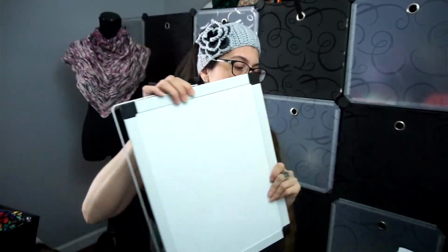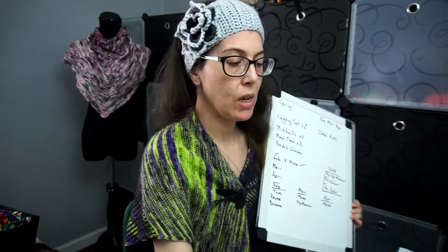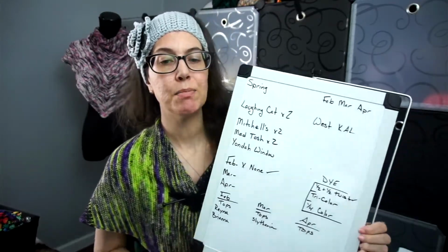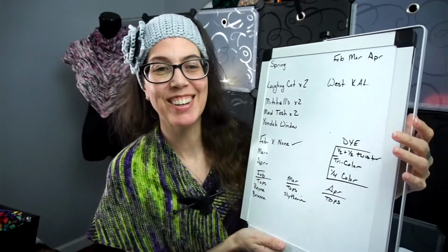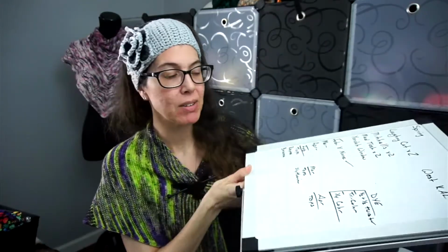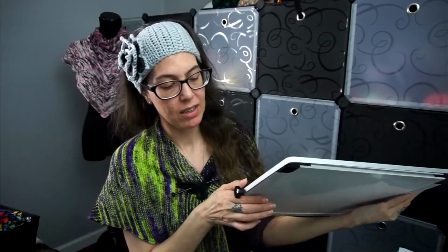Planning March. I have my handy dandy whiteboard for you. Man, I thought I was being so smart doing it this way that I wouldn't have this to hold on to. I think I'm going to just take this off because I don't have a table to put it on, and that only works if I'm doing it this way, which I like.